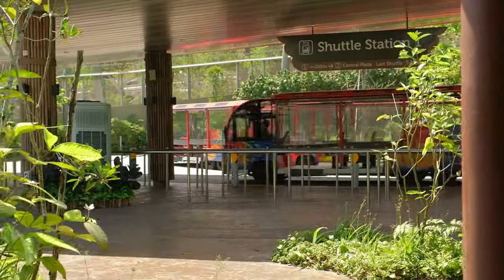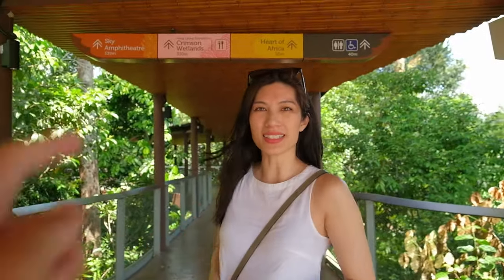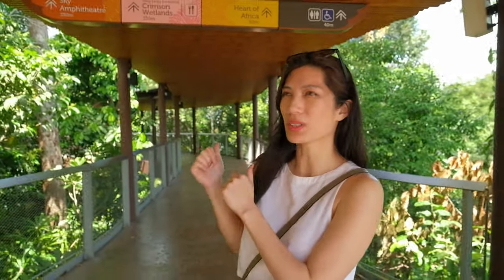You know you're in a massive park when you've got these things for transport while you're inside the park. What's your first impressions of the place, bud? It is super cool. It is definitely even bigger than Jurong was. And we're going to make our way over towards the Sky Amphitheater because there is a show that we want to catch, which will be in about an hour's time. And then along the way there, we're going to visit the African wildlife section.